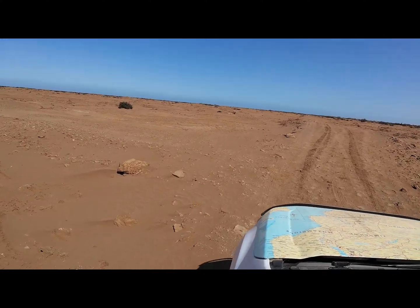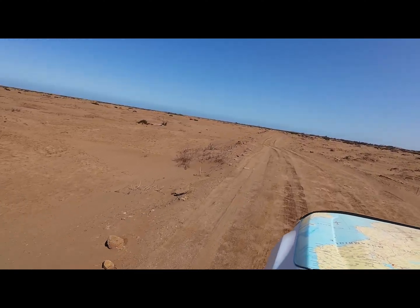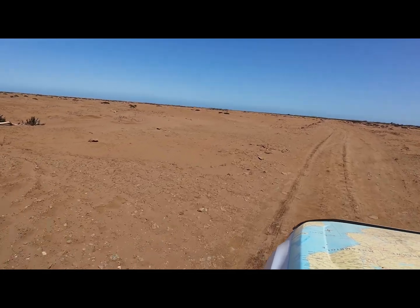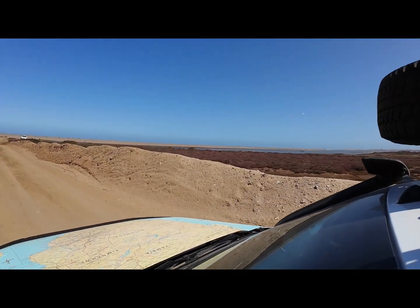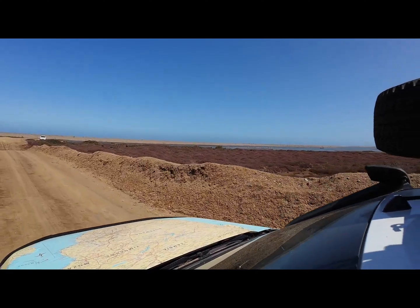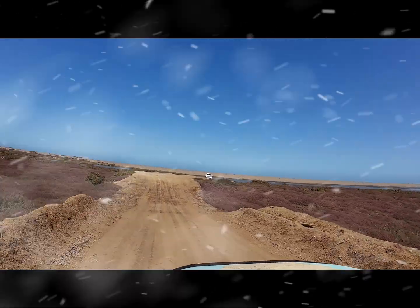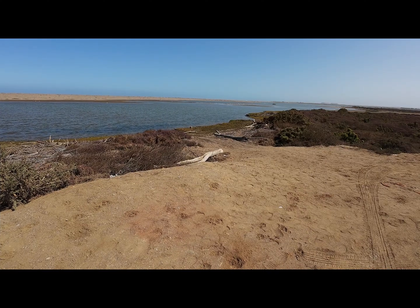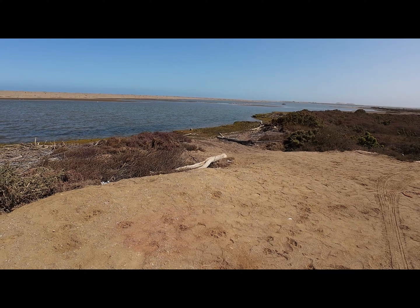2,100 kilometers, draining the western interior of the country. The river forms a large part of the border between South Africa and Namibia, and rising in Lesotho, flows between the Eastern Cape and the Free State provinces, and across the entire width of Northern Cape. It enters the Atlantic Ocean at Alexander Bay.